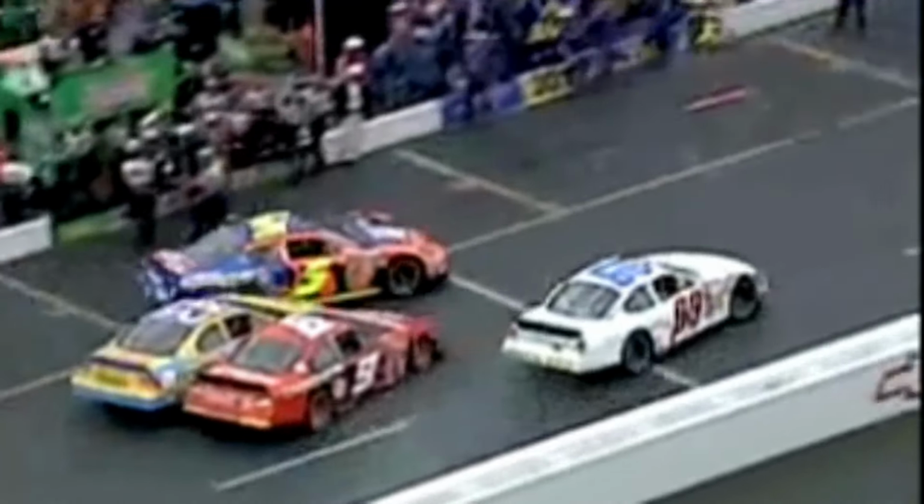Watch when these guys leave. Watch Terry Labonte leave. The 43 comes out. The 9 gets squeezed in by the 99, Carl Edwards. Then Terry Labonte gets tagged in the right rear. They're only four wide on a three wide racetrack. So, accidents happen. Nobody got hurt.